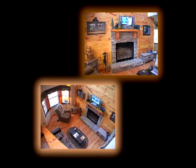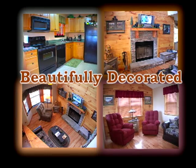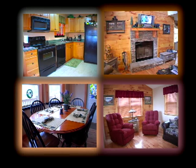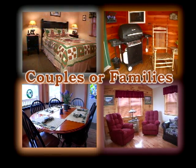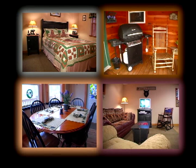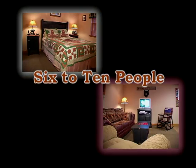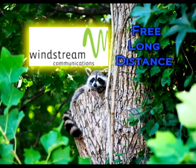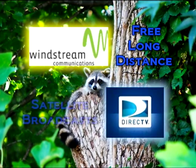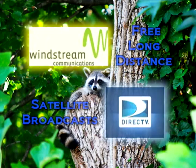Mountain Magic Cabin is a beautifully decorated 3-bedroom, 3-bath vacation rental. Great for couples or large families, Mountain Magic Cabin sleeps 6 to 10 people comfortably. Free long-distance dialing and satellite TV will further enhance your stay at Mountain Magic.